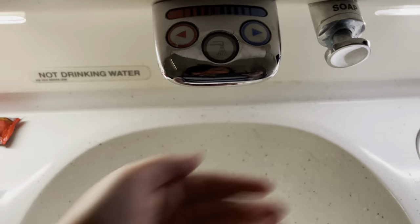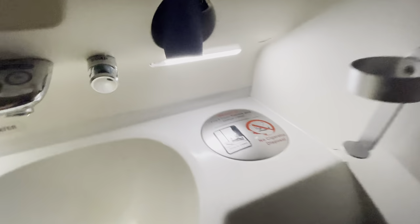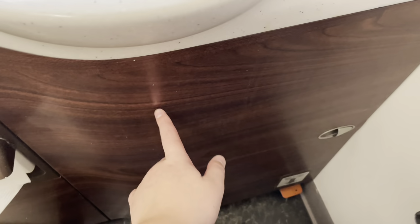There's a very nice sized basin here. You should easily be able to fit your hand in. There's a disposal bin, some cups, soap, whatever this is. Oh, lights just came on. There's nice wooden panelling. It's spacious enough. Funnily enough though, I would have actually thought the A380 would be more spacious than the 777 or the A330, but if anything it's ever so slightly smaller.